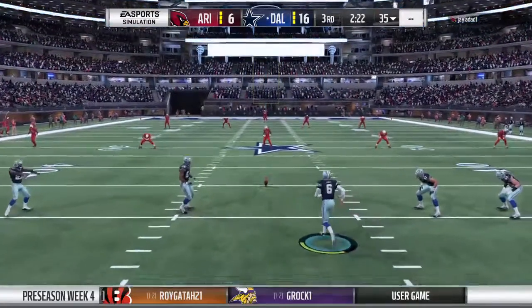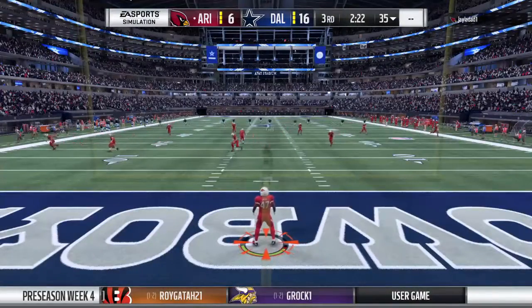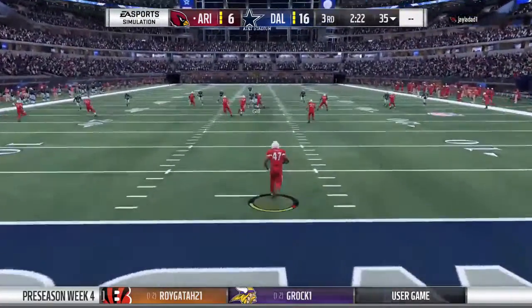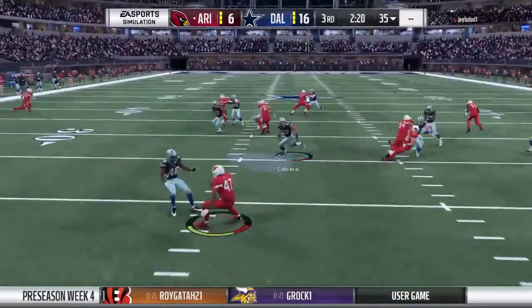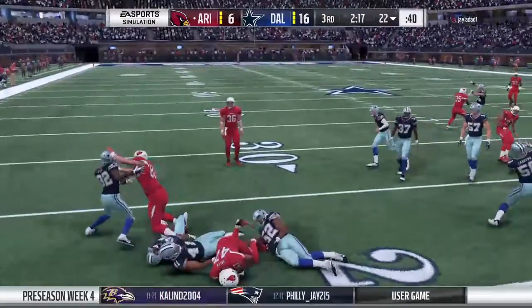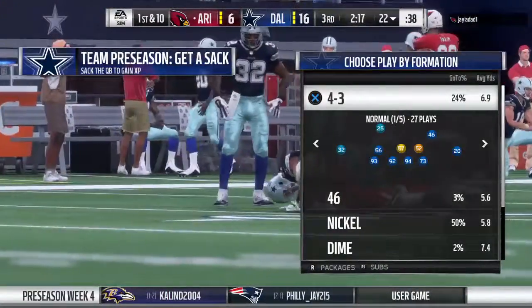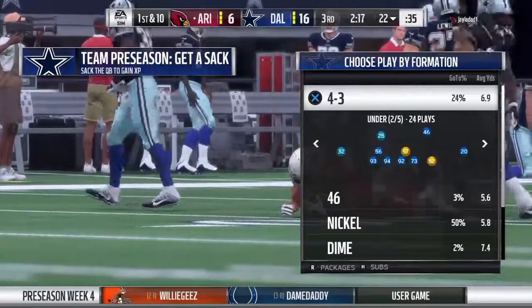Set now to kick this one away, and off it goes. That's fielded in the end zone. A nice little juke. And he'll take this up past the 20 and down at the 22-yard line. Arizona getting ready to go as they take the field.